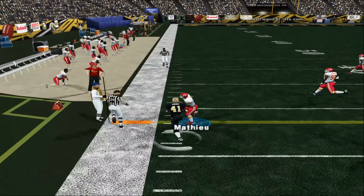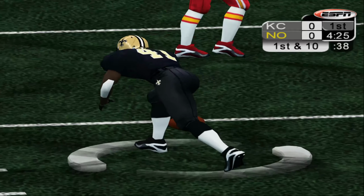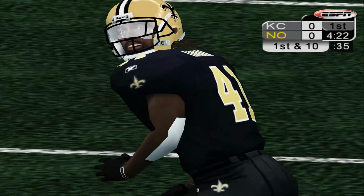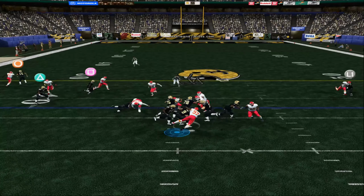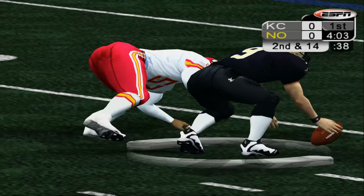Number 41 gets the call again and takes it upfield. Eventually tackled at the 38. Jones gets the sack at the 34.